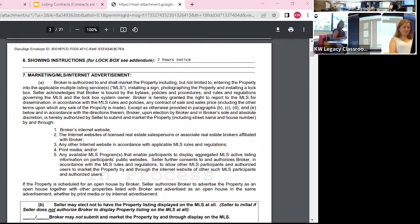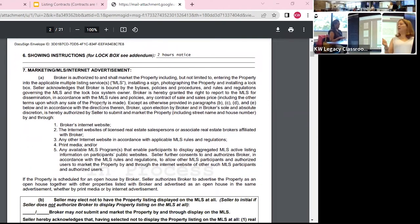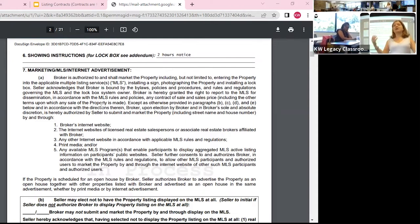Okay, moving forward, showing instructions. On average, if it is a home that people live in, most people do like a 2 hours notice. But this is a conversation you'll have with the owners. If it's vacant, you just put the word vacant. But this is, again, based on the owners. Do they have pets? Do they need more time? It's a conversation with them to be able to fill the section out.